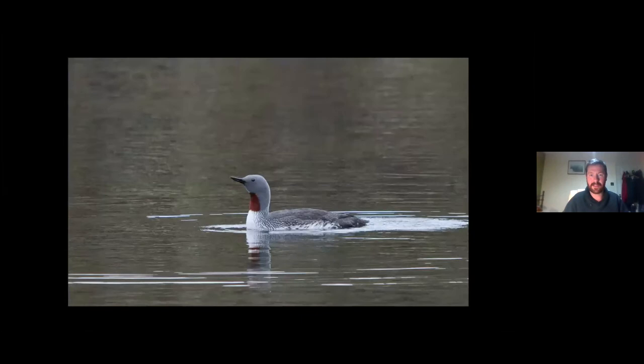Seeing some of the birds in breeding plumage, we'll get to the coast and see red-throated divers on passage or in winter, but it's just a different bird when you see them in their amazing breeding plumage here. And they're quite common on the water bodies, the lochs around Ardnamurchan, and just in the sheltered areas there.